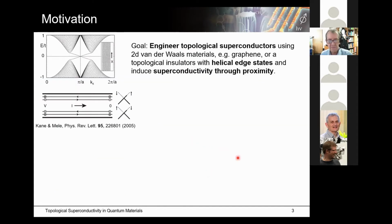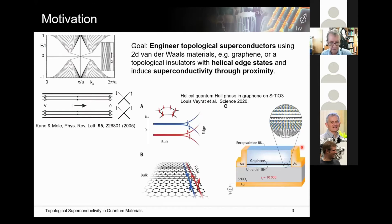Okay, so maybe quick motivation for me personally. We in our group are interested to engineer topological superconductors, starting with 2D van der Waals materials like graphene, and then combine this with a superconductor, inducing superconductivity by proximity effect. And there's one example very recently shown in this paper here from the group of Benjamin Sassepe, where they actually showed if graphene is very clean and sitting on strontium titanate, which screens interaction, then one can get in the lowest Landau level the lowest state split, valley split, and then form edge states naturally.